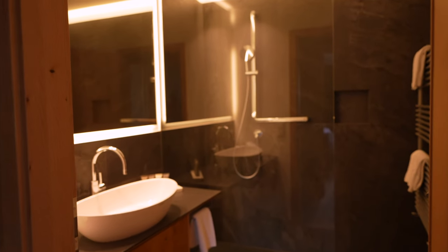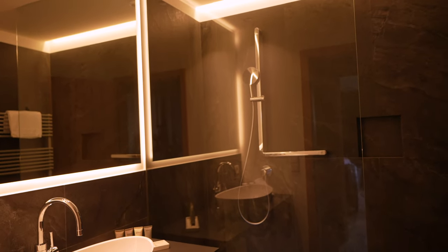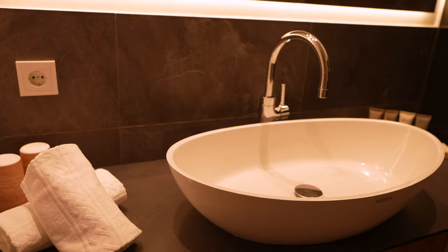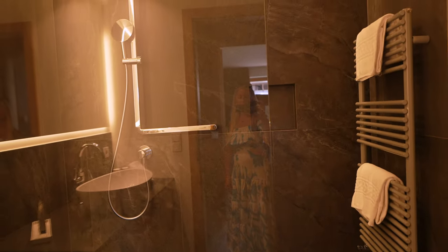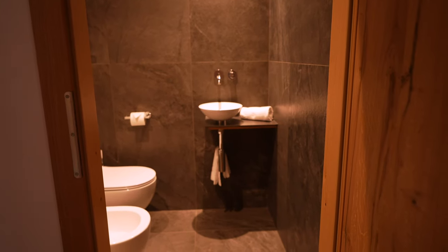There were two bathrooms, one with a nice walk-in shower, a heated drying rack, and a vanity. And then a smaller bathroom with a toilet, bidet, and a small sink.